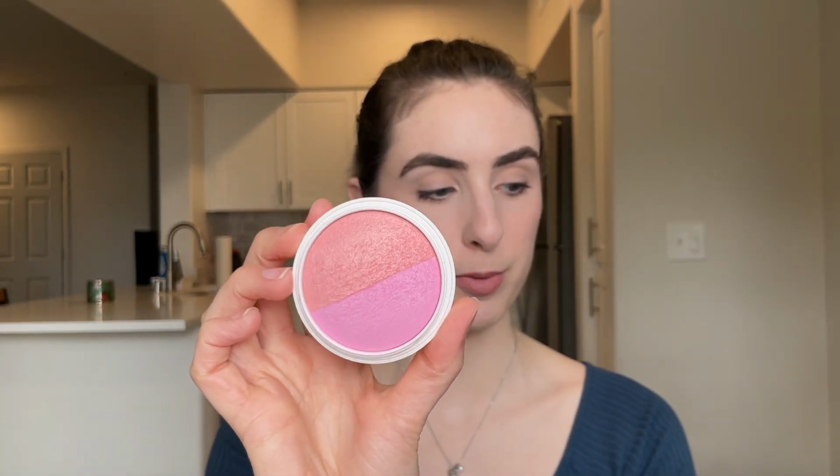Also from Dibs is the Baked Blush, the Duet Baked Blush Duo. This is the shade Popstar. It has a pink side and kind of a warm orangey red side. This is a blush lighter. This is not a blush. This is a very sheer and very glowy, a true blush topper, blush lighter kind of product.